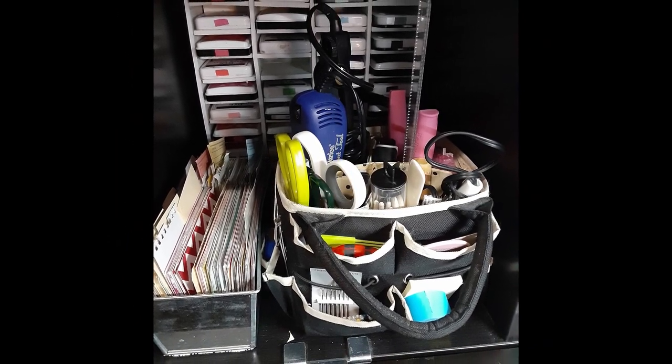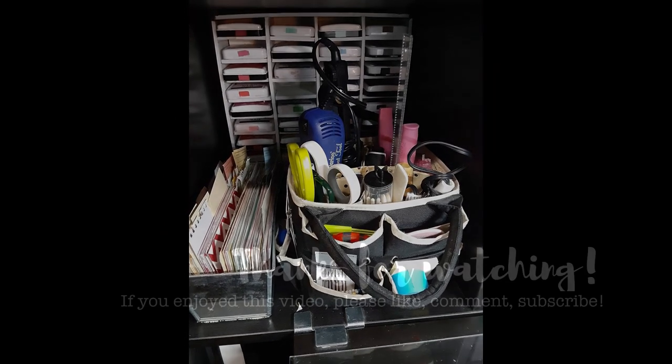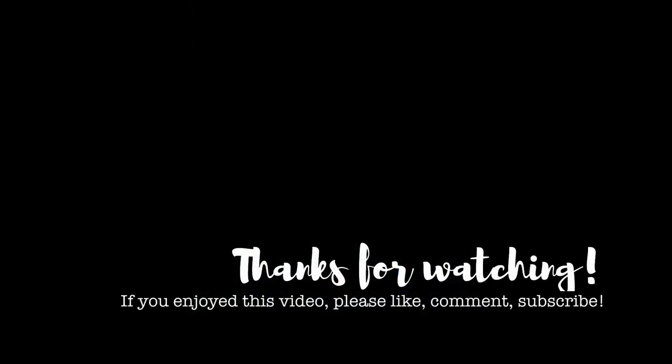There's my tool tote in its little home right next to my left hand when I'm scrapping, so I can just grab anything I need when I need it.